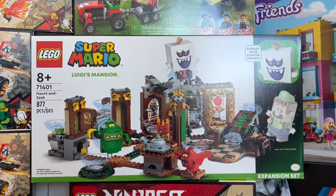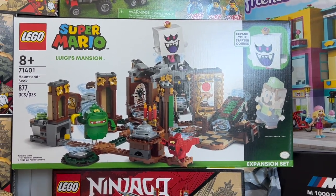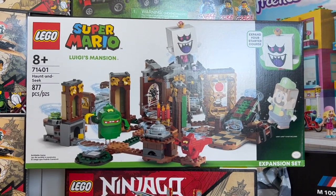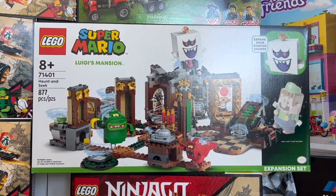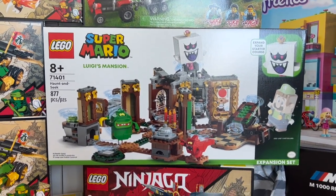This is the Haunt and Seek set. It's probably one of the largest ones for the Luigi's Mansion sub theme, just another kind of expansion with the LEGO Super Mario and Luigi style board game here. And I actually do kind of like the architecture here. It seems like a fun room and mansion to kind of go around and fight the ghosts and whatnot.